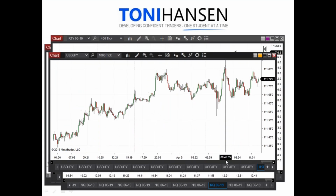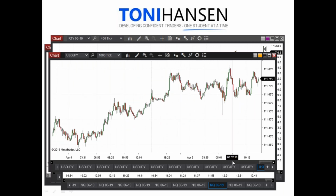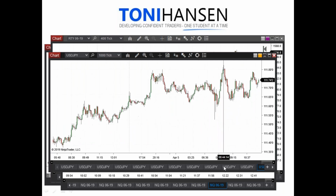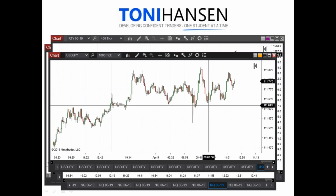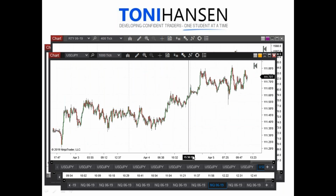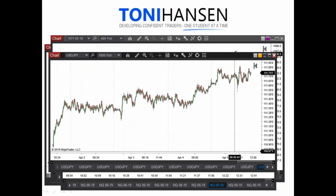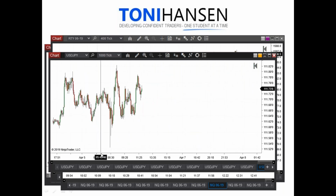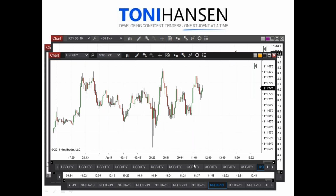So dollar yen has been one of my favorite ones lately because it does still have some of the smoother moves, even with what's going on in the overall market. But it is also dealing with chop suey type of action. So same type of messiness, and a lot of the pairs are doing the same thing.